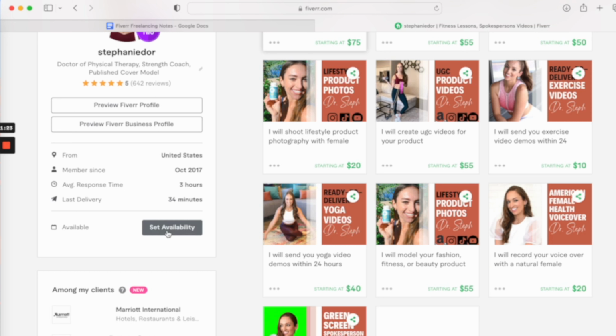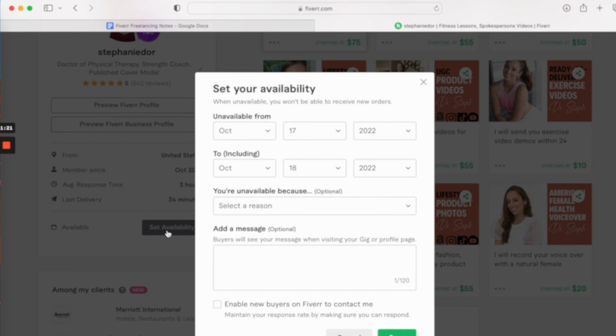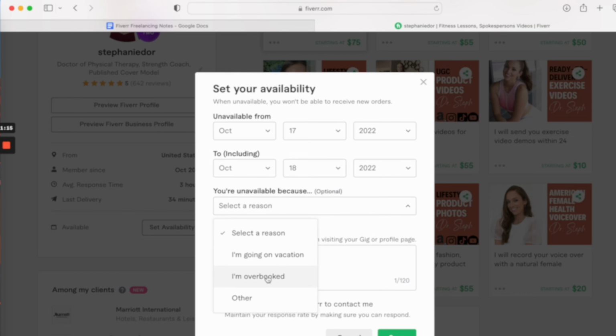And finally, you can set availability. To be honest, I never use this because I never want people to feel like I'm unavailable. Even if I'm on vacation, even if I'm overbooked, I leave things open because I want to welcome more messages and more inquiries. Because some people don't need an order right this day. Some people are okay with waiting 1 to 2 weeks till my schedule frees up.